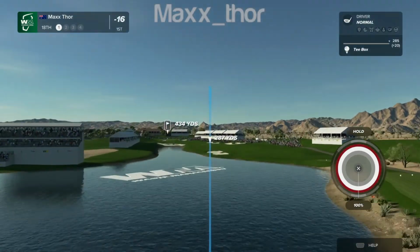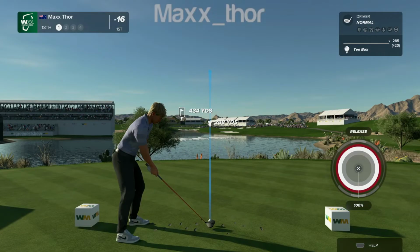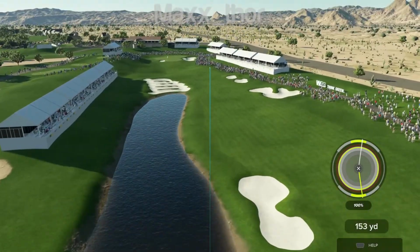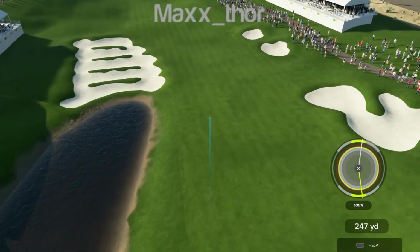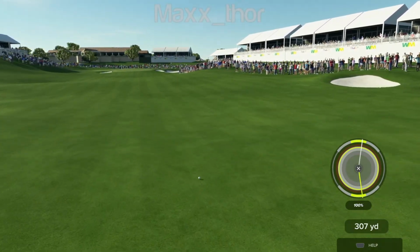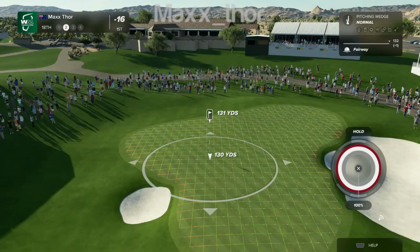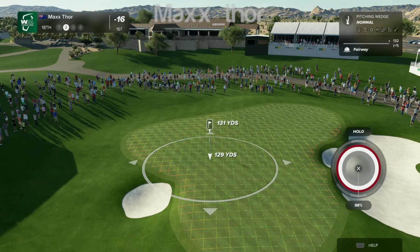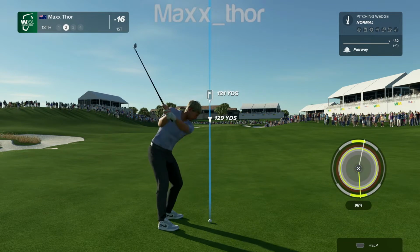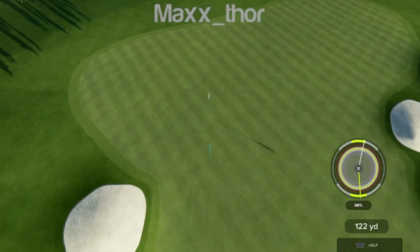The finishing hole at TPC Scottsdale requires a great drive. The big water hazard down the left-hand side and the church pew bunkers make it a very difficult drive. Anything out to those bunkers on the right will leave a good angle approach. But once you hit this shot, make sure you get the right area on the green if you're to make your birdie. That's a good-looking shot there from about 130 yards here. Going with the pitching wedge here. Well, this one's going right at the flag.